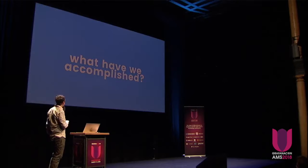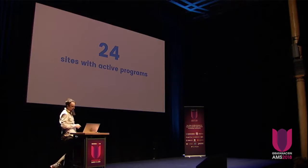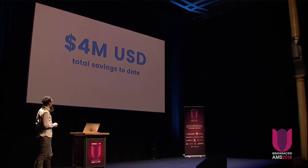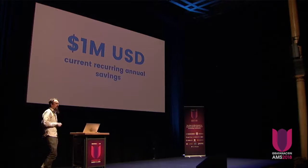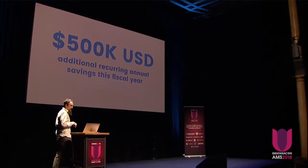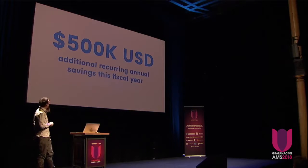All that's work in progress stuff. But despite not having pretty dashboards, I think what really matters is that we've saved the City of D.C. $4 million to date. We're sitting at about $1 million a year in annual recurring savings on the energy side. 20% reduction at the sites that we've really focused on and established the retro commissioning processes using this data. And on track for this year to deliver an additional $500,000 a year in recurring savings.